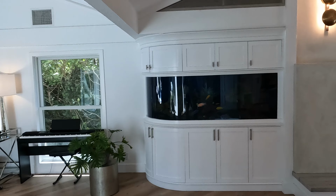But until then, 1736 Marlin Way in Dover Shores, listed at 5.395. It is on a 15,000 square foot lot, and the living space is just immaculate. It's so well designed. 6 bed, 5 bath. Can't wait to show you. Let's go take a look.